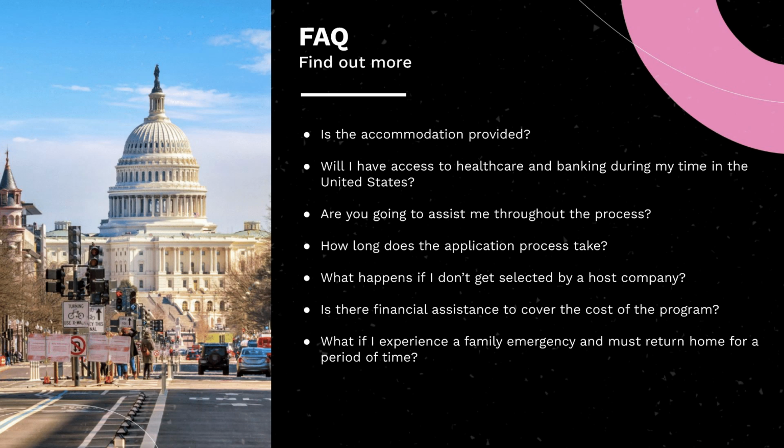Is the accommodation provided? So is the housing provided with hospitality internships and trainee programs in the United States? You will notice after signing up, after registering for a program with us, that we have so many opportunities in the field. It could be in multiple states, it could be with different types of salaries and benefits. And some of them do provide accommodation, they do provide housing, while others do not.